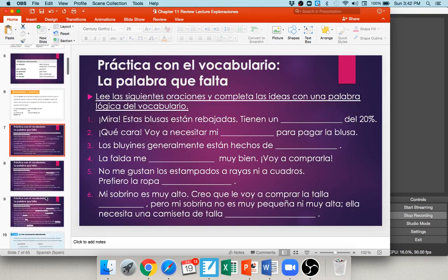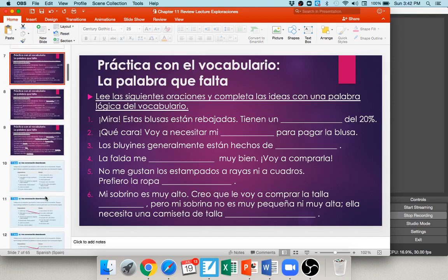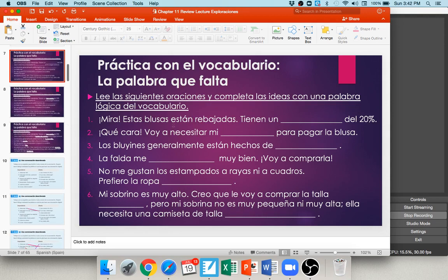So as you're looking at these things, I want to give you an opportunity to practice with some of the vocabulary words that you're learning in this chapter. So you're going to see a sentence that has a blank, and you can use any vocab word from the chapter in order to fill in the blank. And I'm going to do one with you.